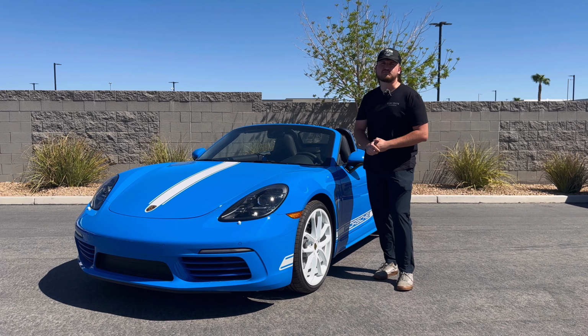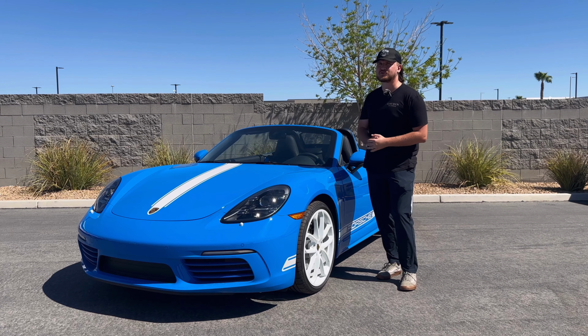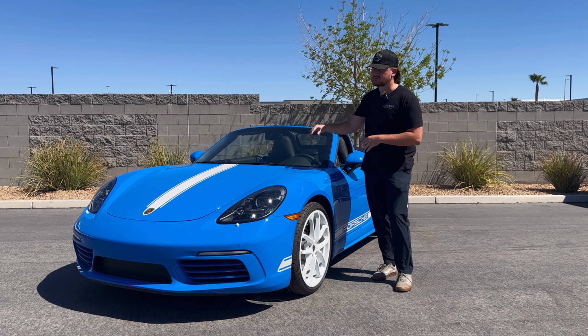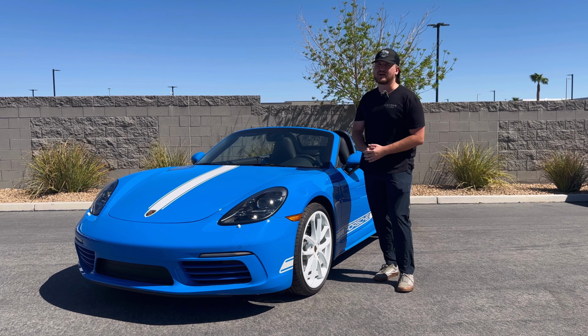The Porsche 718 Boxster has been an icon in the mid-engine market for a couple of decades now, and that's for good reason. But today we're here to talk about the special one right here, that being the 718 Boxster Style Edition. Let's get right into it.